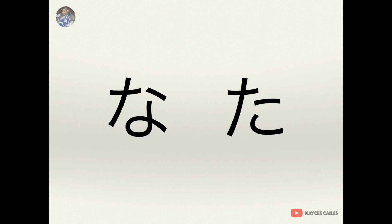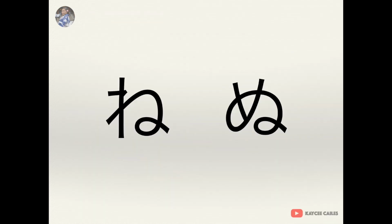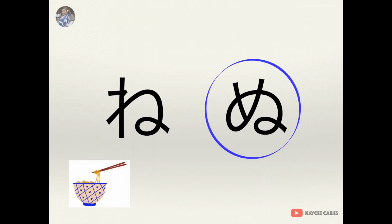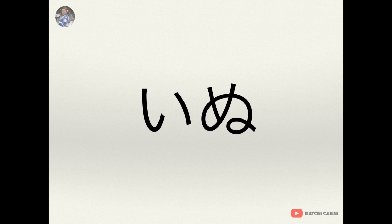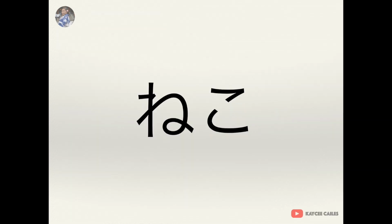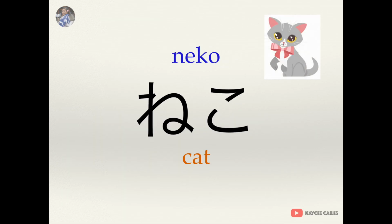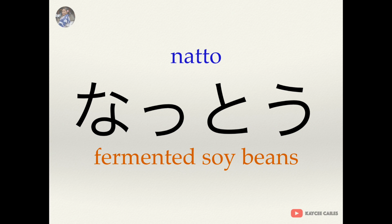Which one is the character for na? It's this one. Remember our mnemonics? Which one is the character for nu? It's this. Chopsticks holding the noodles. Now read this. Nani? What? Next is Inu. It's a dog. And then this. Neko, cat. Try to read this. Natto. It's fermented soybeans.